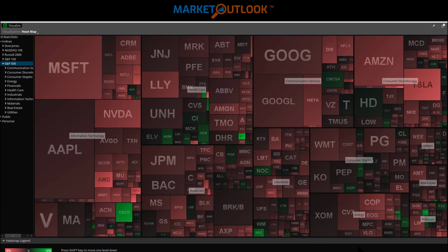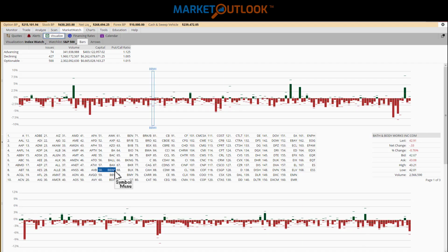Let's go ahead and take a look here at our heat, or not our heat map, but our breadth measures. Over here on the Thinkorswim platform, I've got the Market Watch visualize area pulled up, and then I've got the S&P 500 public watch list, so that way we can get a gauge of whether it's just a handful of companies that are leading the way, like was the case on Tuesday, or whether it's a whole army marching alongside the commanders or the captains. And today was one of those days where the entire army was retreating. The bears were clearly winning the war, and the bulls were retreating back to their barracks.